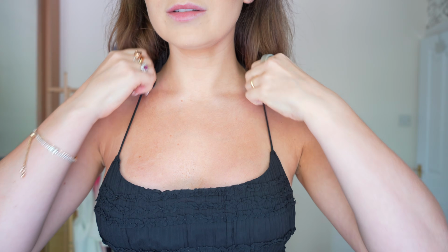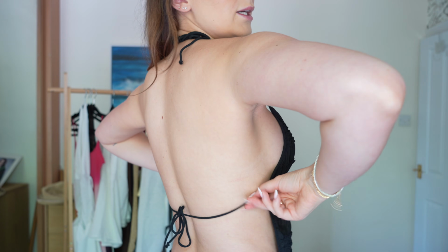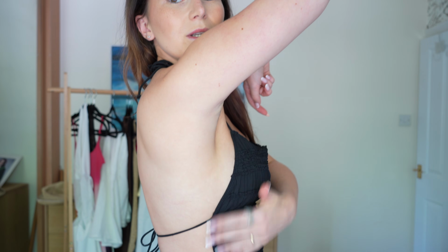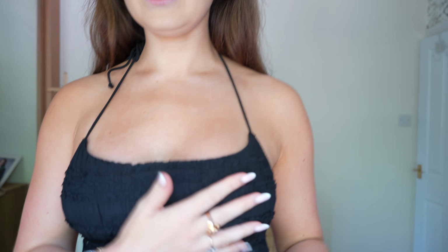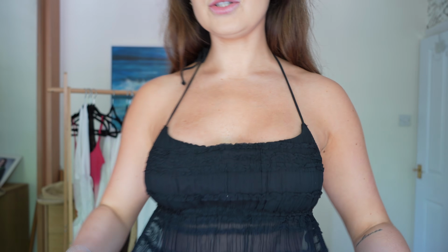You just have a halter style strap here. It's fully adjustable, so you just tie it however tight or loose you want it at the back, and then it also ties around here. You definitely do have a little bit more side boob on show with this one, and then it's sort of like a squarish neckline. Up here it is double lined, so there's no sheerness through the bust, but then the bottom bit that just flows underneath, it's just completely flowy. This is single lined, so this bit is sheer.